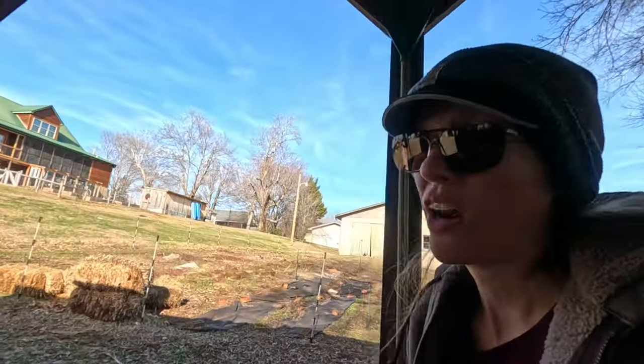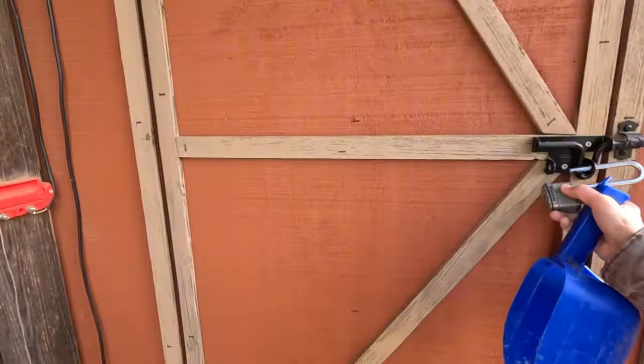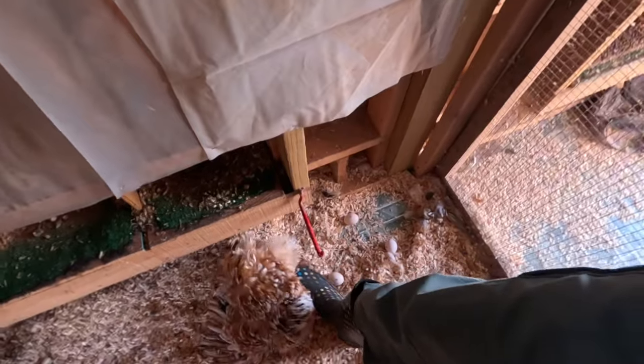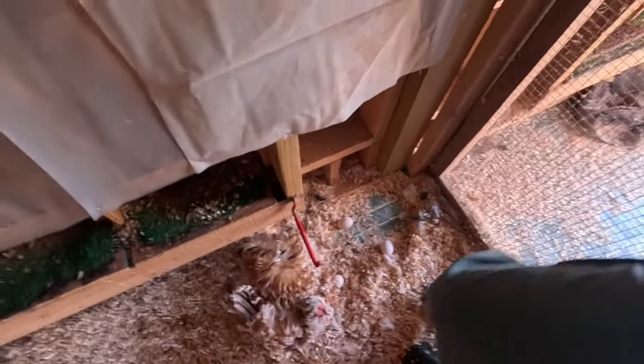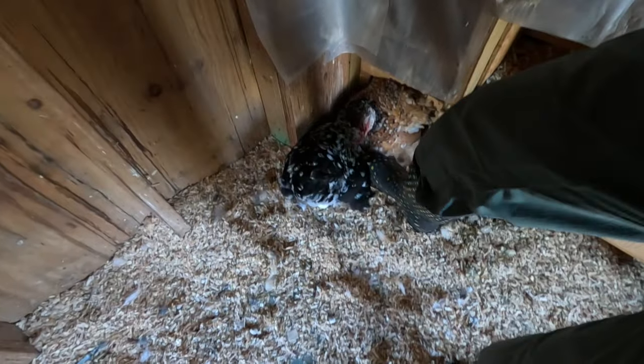Let's get y'all some scratch. I know y'all like that. Let's see if Betty eats it. And check the broody hens. How many eggs do you have? You have 3 and they're all marked. All right. What about you two? Oh my, you all have probably quite a few. Let's see what you got. One. Not gonna let me, are you?